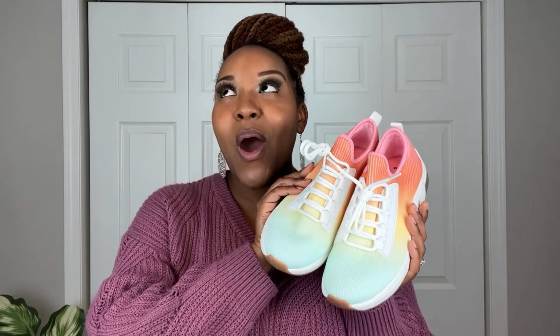Next up, I have the Cuccoo Ombre Lace-Up Decor Knit Running Shoes. And let me tell you, I absolutely love these shoes. They are amazing. They are so comfortable. And look at these colors. I can match these with so many different outfits. I just love this being the statement piece.